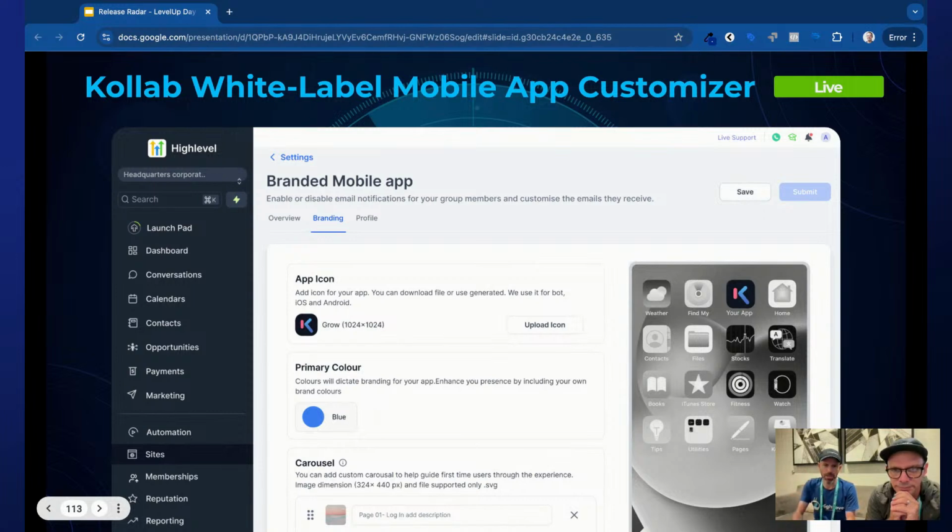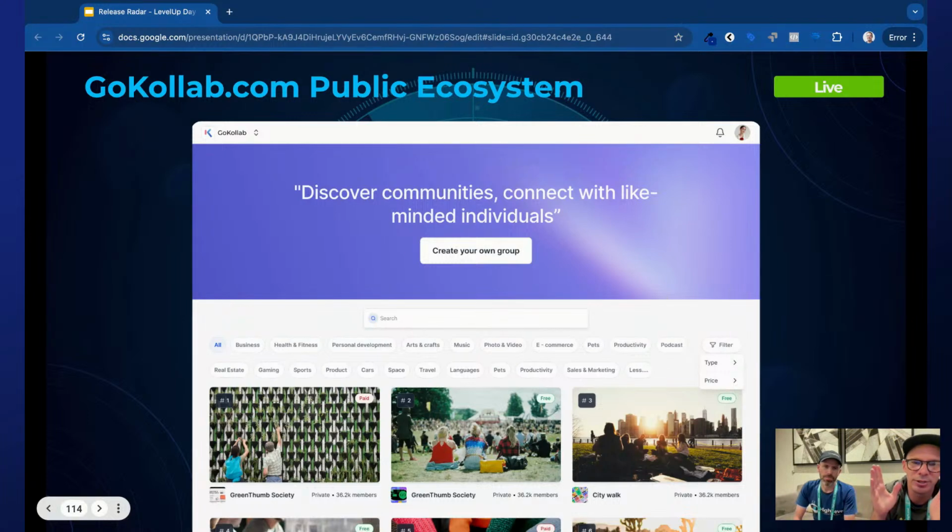So it's laid out really nice in a mobile format. Yes. And with that comes a whole new ecosystem called GoCollab.com. So this is really cool. It is. And really excited to see where this goes. But basically what we're saying here is there's now a public ecosystem of communities and courses created in HighLevel accounts that want to be discovered in a bigger community, right?